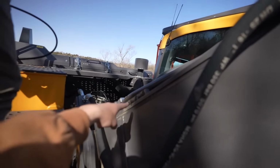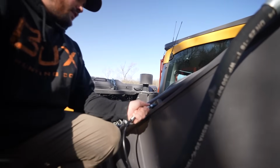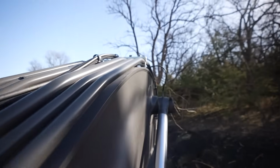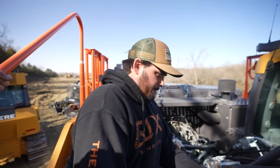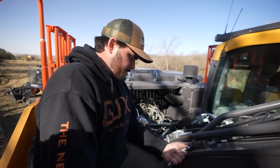Where do we go here? How do you know when they're full? I have no idea. We'll give them the old three count. See how long the lines are? They run from there all the way up the thing, so they should be full. I don't know how to check to see when it's coming out. The old five count. Uh-oh, we might be out.